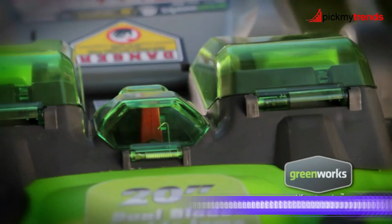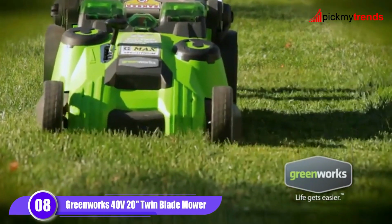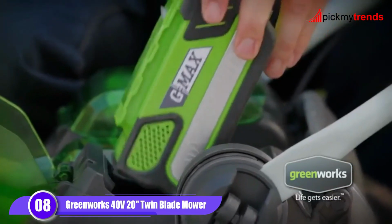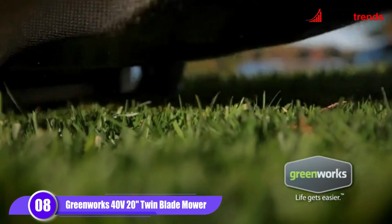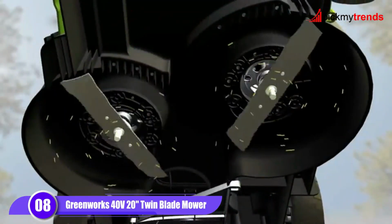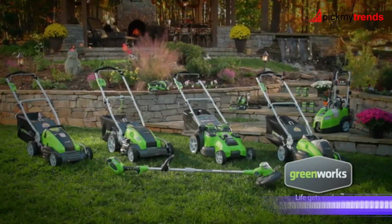Last but not least, the Greenworks 40 volts 20 twin-blade mower offers the perfect balance of power and convenience. With up to 45 minutes of runtime on a fully charged battery, this mower is ideal for small to medium-sized yards. Its twin blades provide superior cut quality, while Smart Cut technology adjusts for power or runtime based on grass thickness.